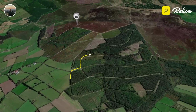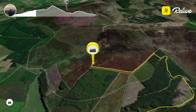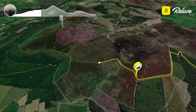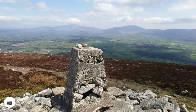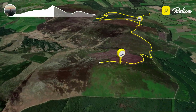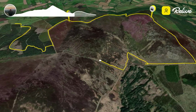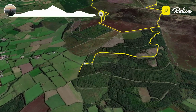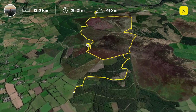So here's our route then, up through the forest, crossing the stile along the edge of the mountain. Heading then up the ascent to the county high point. Down the other side to the fence line where I had lunch. Crossing the stream, up and round to the stile again and back through the forest. This has been the Walkwatchers walk of County Kilkenny's Brandon Hill.